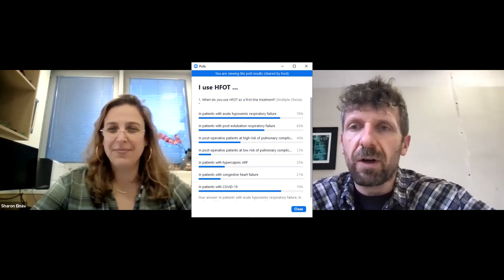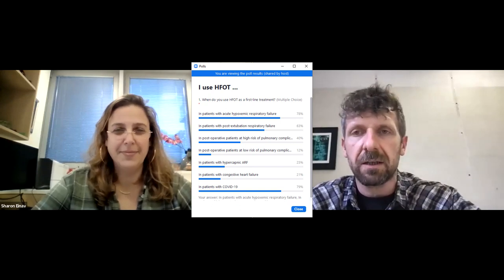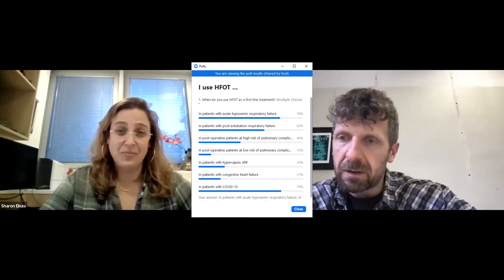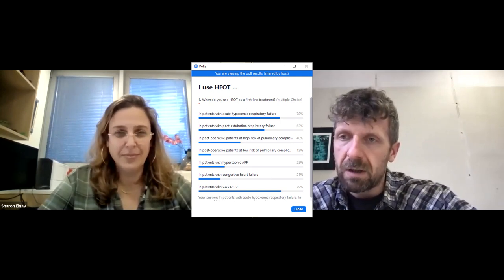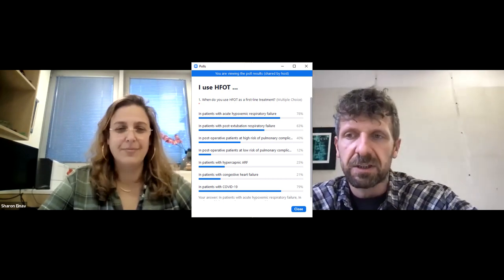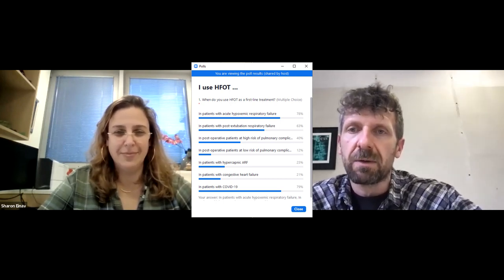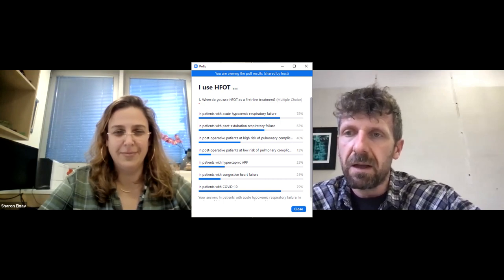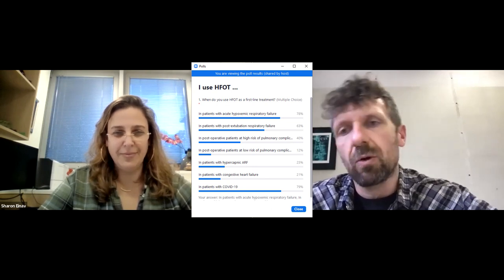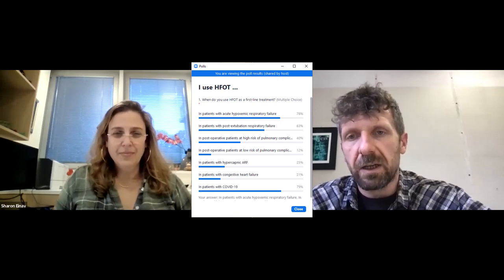Okay, when do you use iFlow as a first line treatment? So iFlow is this high flow of oxygen and air in the nose with humidification. We can start from the most, with the majority of votes went to patient with COVID-19. Very interesting, 79%. Second arrived patient with acute hypoxemic respiratory failure, 78%. Third is a patient with post-extubation respiratory failure. So not just post-extubation, but with the diagnosis of respiratory failure after extubation.